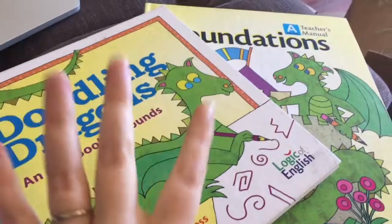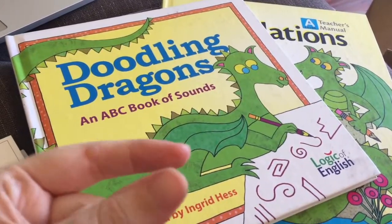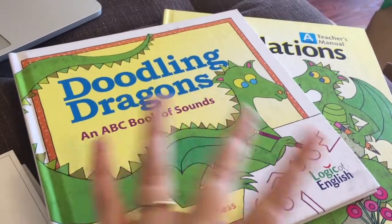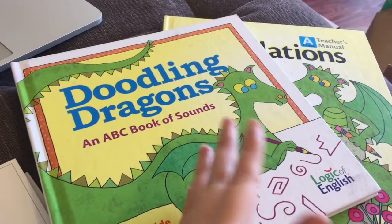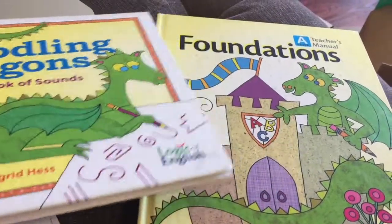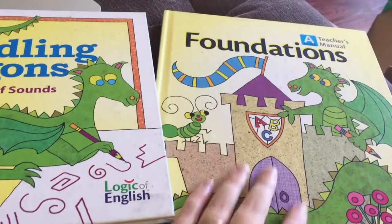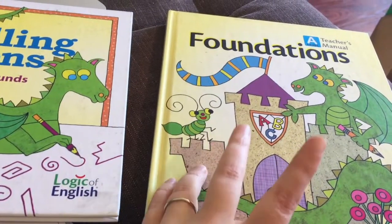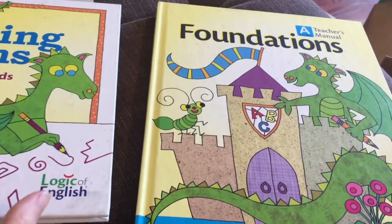Okay, so this is the Foundations program, and the Logic of English, there's like a trade book that you can read. There's also the Foundations program, which is geared to kids about the ages 4 to 7, and then there's the Essentials program, which is kids, I think 8 to 10 or 8 to 12, I don't remember. And so this is Foundations. They have Foundations A, B, C, and D. And typically, I think you would do A and B in one year and C and D in another year. We're going through it a little bit slower, but that's part of the beauty of this program, is that it's super flexible.